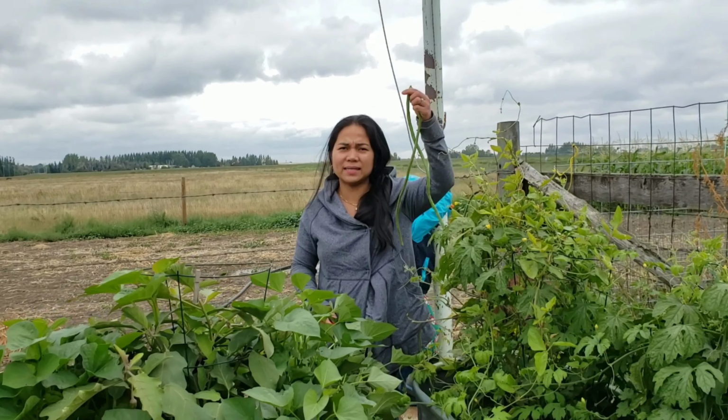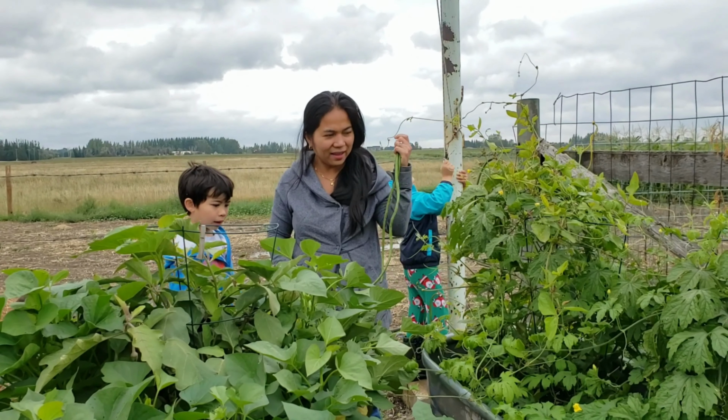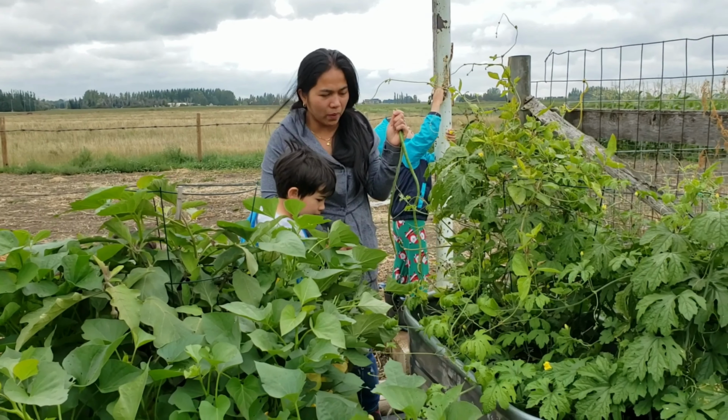This is called string beans. Wow. Yeah, that's the one that I... It's so long. And I also have purple.